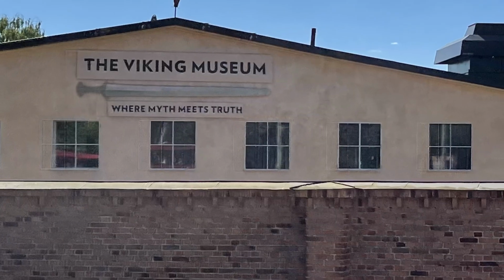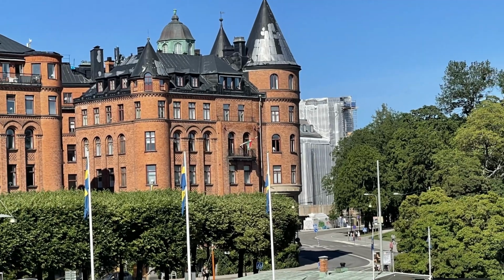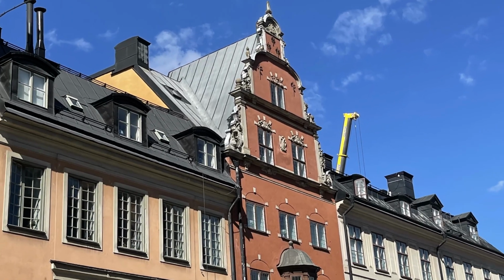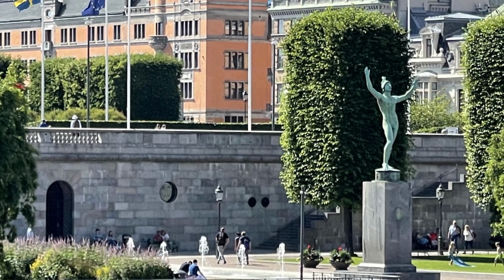But I think Stockholm is one of those cities where it's imperative that you get off and do some walking. And if you can stay a while, there's lots to do in the city and worth an extra few days.